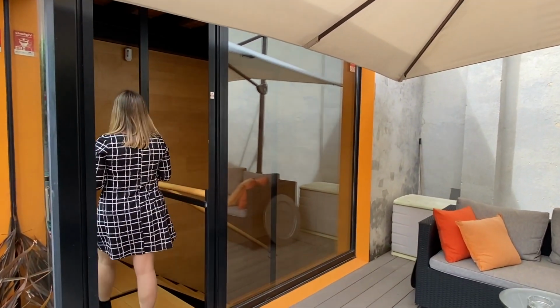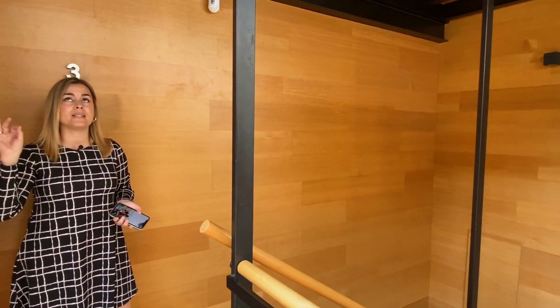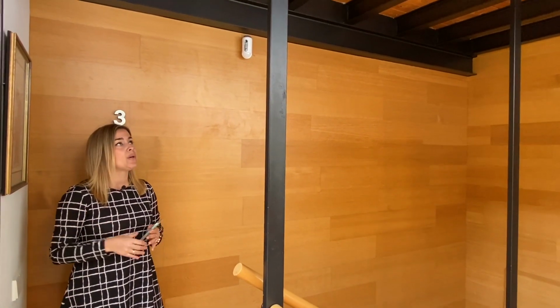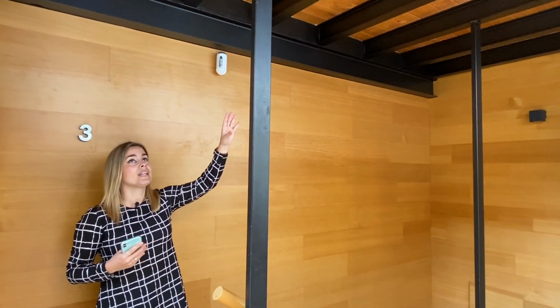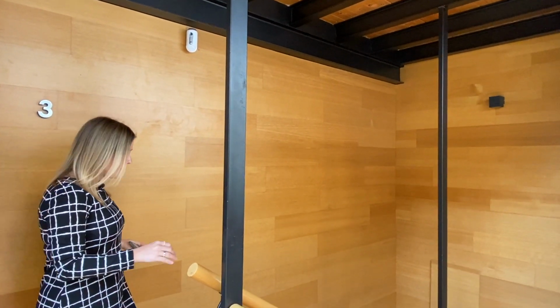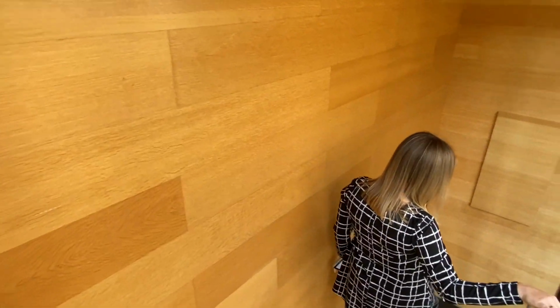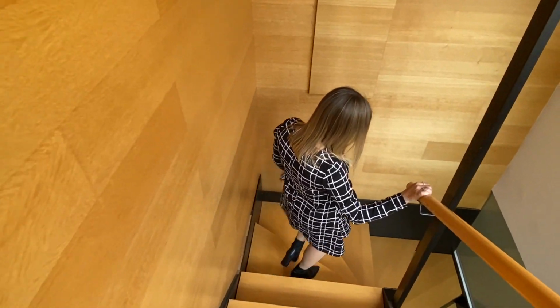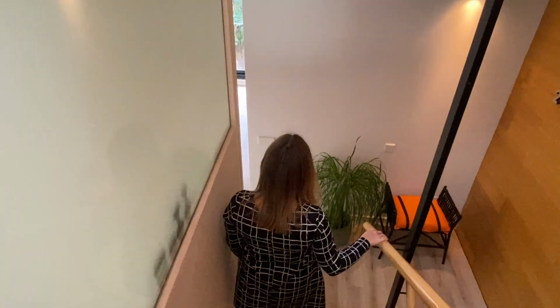Before we go downstairs, I want to point out that the house has period elements, as for example the high floors and the high ceilings. In this case the ceiling is a wooden ceiling with steel beams, so it's a very elegant and chic design. The interior design and the design of the house in general was done by an architect, which was the previous owner, so everything was studied in detail.